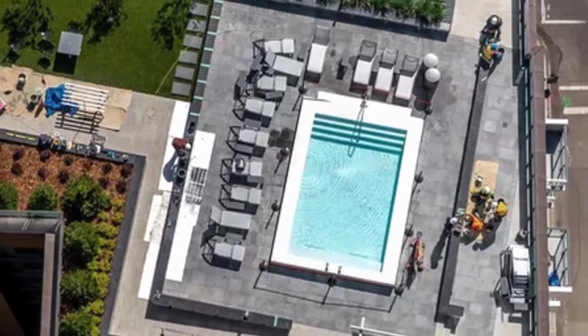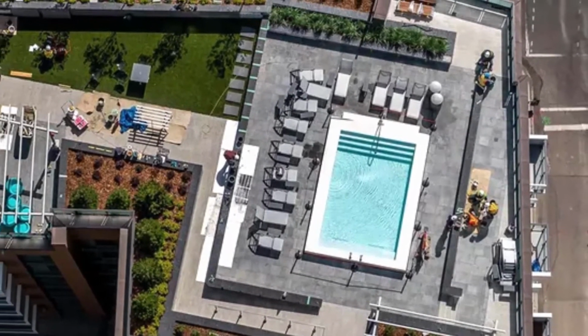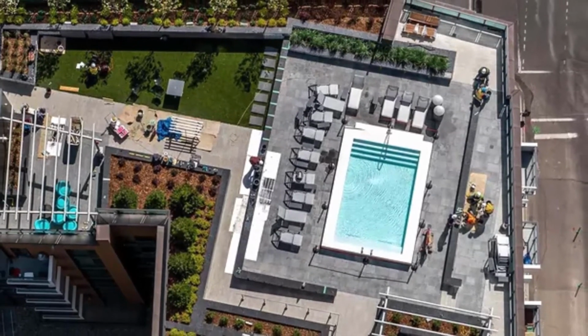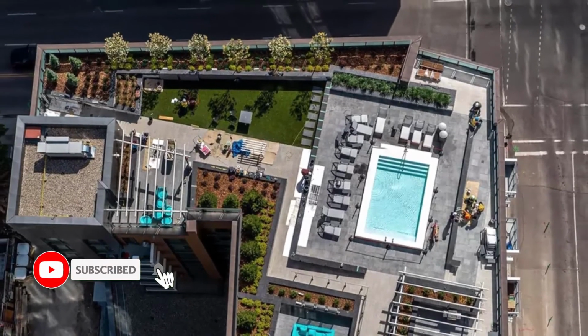Free weights, cardio machines, squat racks, and ample space for any workout need. On top of that, enjoy a yoga and spin studio. Go ahead, cancel that gym membership.